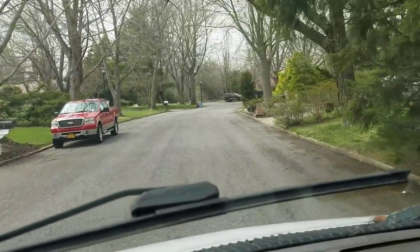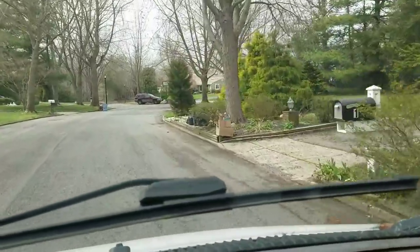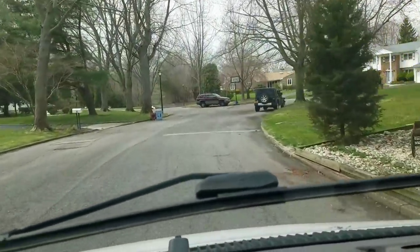Aha! There it is. Looks like a leaf blower.